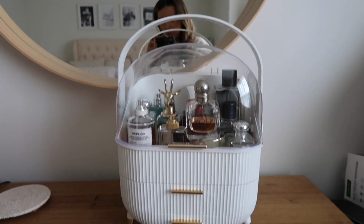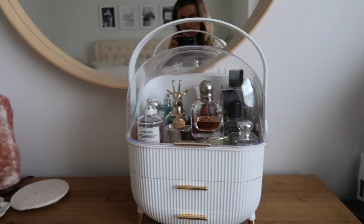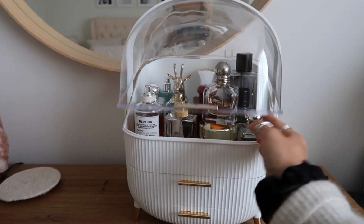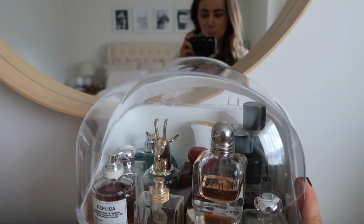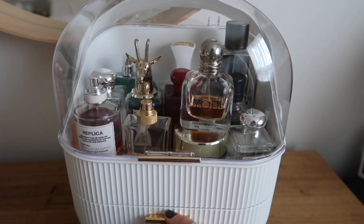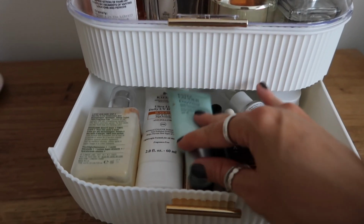And then I actually have this little unit that I've just bought on Amazon, which I've seen on TikTok Shop 1,000,001 times, and I just thought, you know what, it's a genius idea, so I'm going to get my hands on one. So this little top bit is perfumes, and then James's little ones at the side here as well. And then in the top drawer, I've just got all of my daily skincare bits.